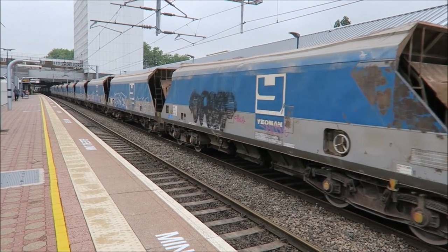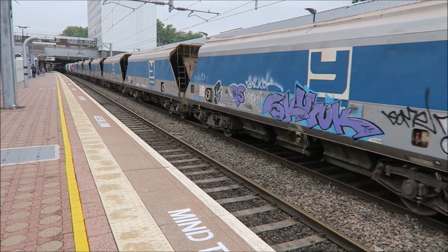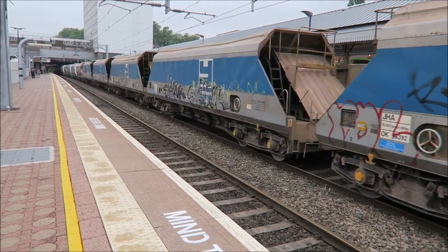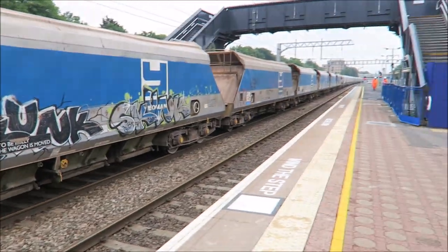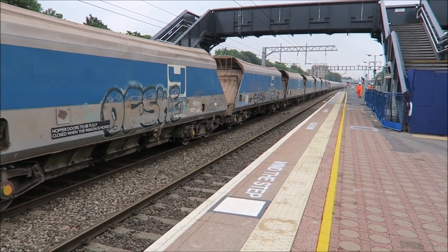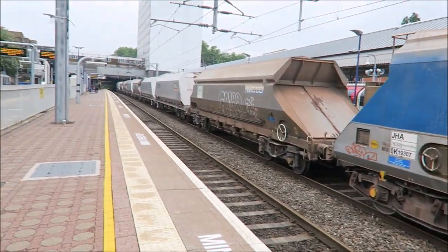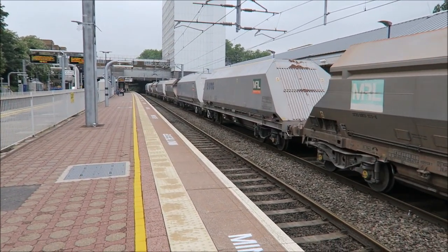Must be one of the longest I've ever seen. Still coming under the bridge. Hell of a length. Our last one just coming into the picture now. That sure is some length.